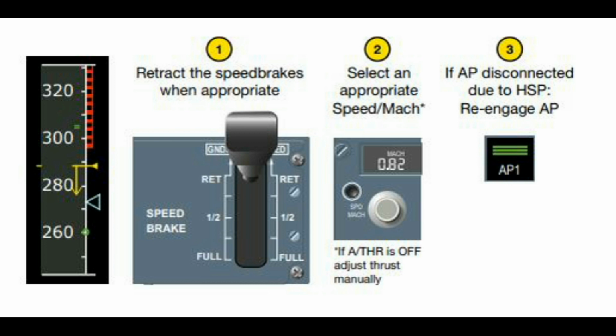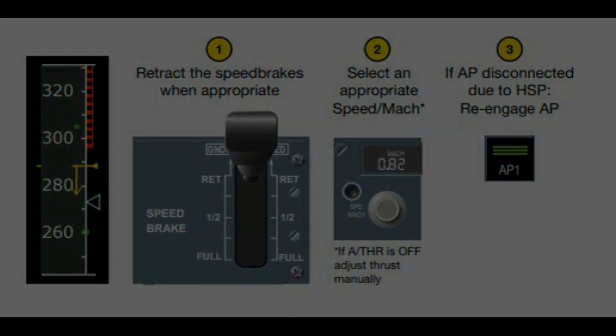The flight crew should adjust the speed target to increase the margin to VMO, MMO if the risk of overspeed due to the external conditions remains, but ensure that the speed target is set above green dots. So there's another reminder there. If the auto thrust is off, the flight crew should manually adjust the thrust levers and re-engage the auto thrust. Then re-engage the autopilot if it was disconnected. If the autopilot was previously disconnected due to the high-speed protection, the flight crew should recover the flight path smoothly and re-engage the autopilot. So retract the speed brakes, adjust the speed target as necessary, and re-engage the autopilot and auto thrust. Nice and simple.